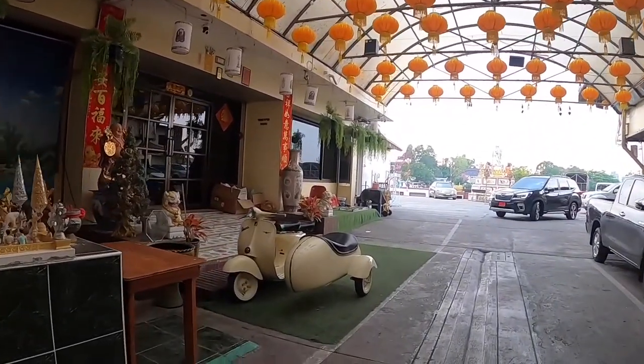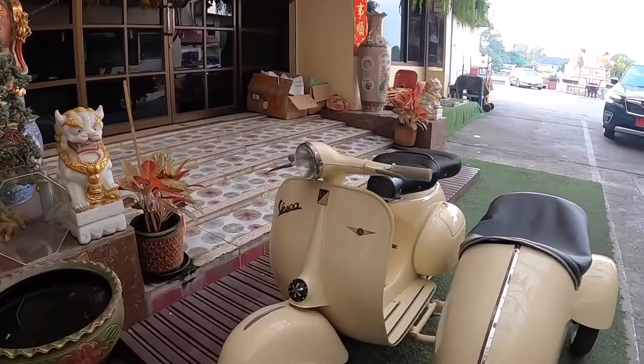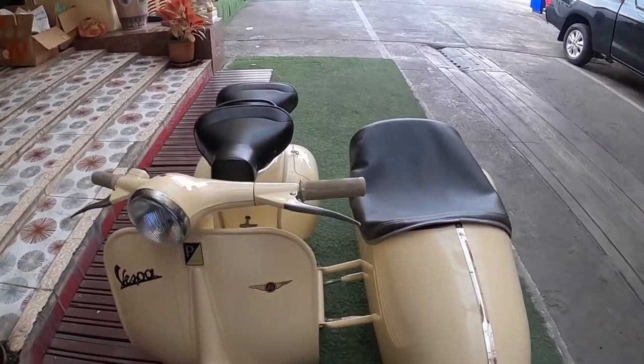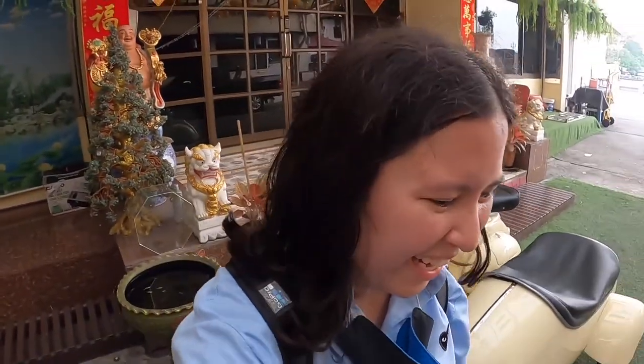This is already a Vespa. Is this the Vespa? Maybe this is the Vespa. It says Vespa, so I think this might be it. This, no. We walked over a kilometer just to see this.